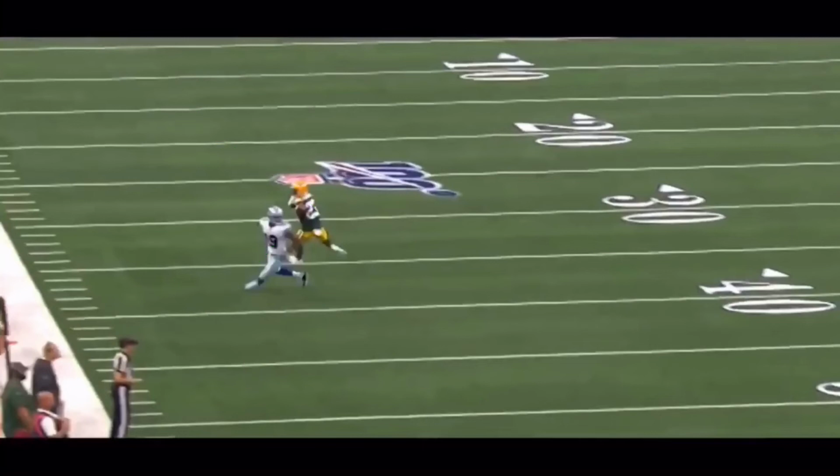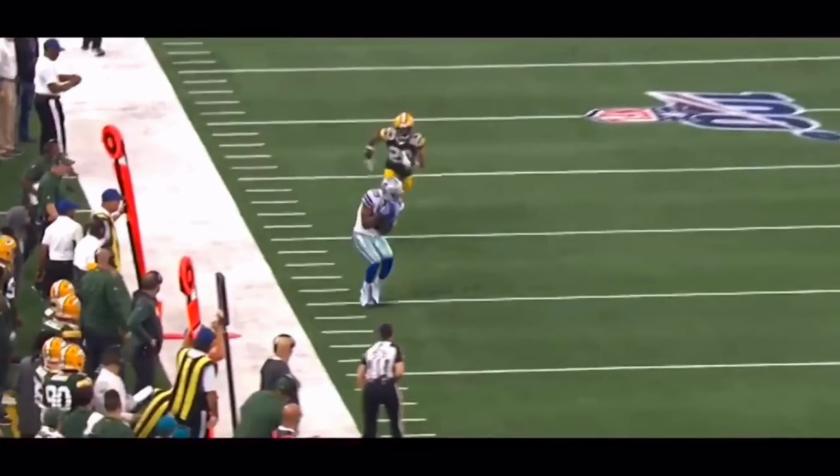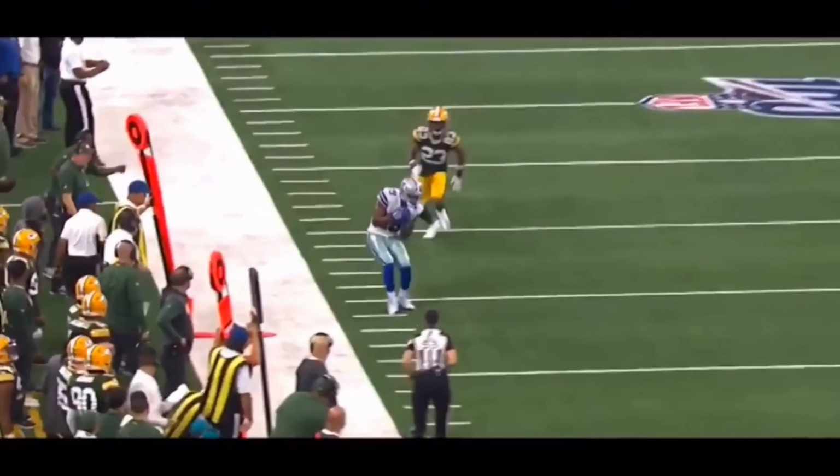Alexander thinks it's a fade. He did his job of selling a fade by staying in that blind spot. He doesn't need to accelerate out of the break much because Dak is on time with the ball, and then a great catch and a toe tap for a great route by Amari Cooper attacking that blind spot.